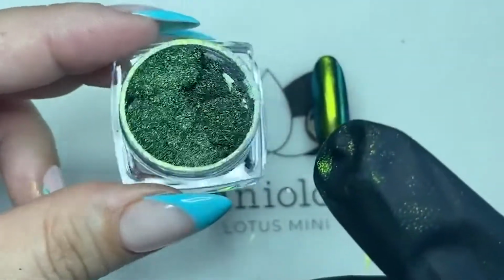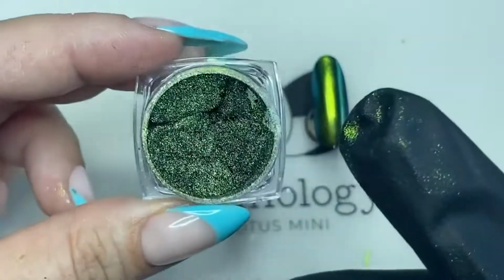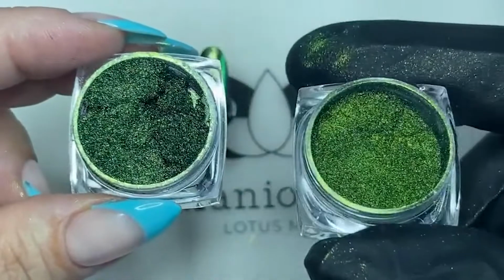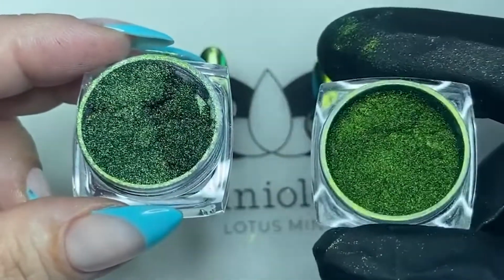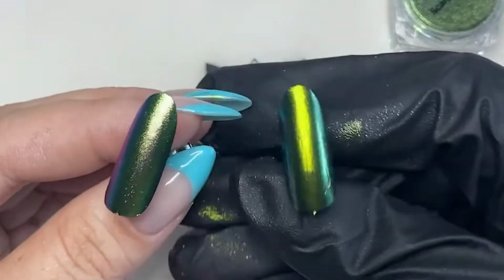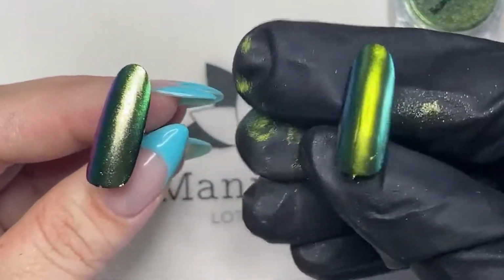So you can see when I move this, you can just see all the shimmering pigment inside in comparison to this powder, which doesn't show as much pigment shifting. I don't know if you guys can tell on camera, but it's pretty evident in person.